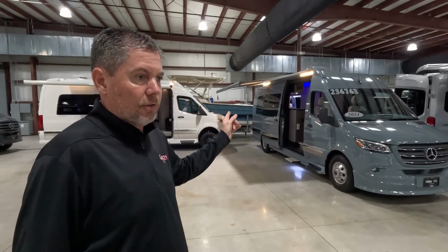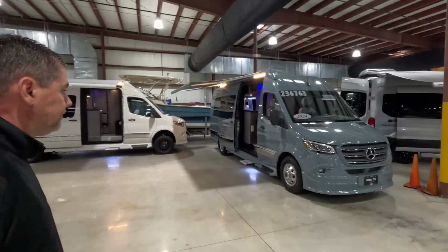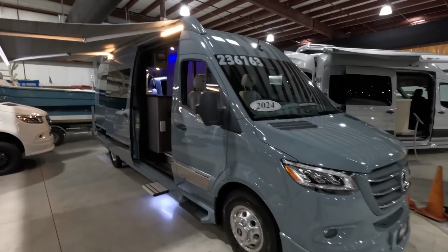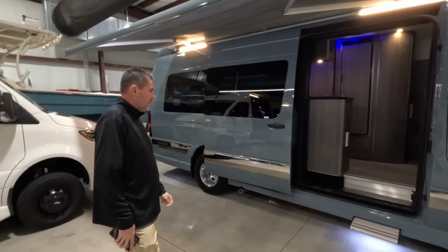And the Gree air conditioner is a lot quieter. A lot of people complain about sleep, and it's just the highest end thing we sell. Let's take a closer look at this. This is a 2024, so it's going to have the updated engine, updated transmission. And I know Gretsch added that new AC that's much quieter than the 23s.